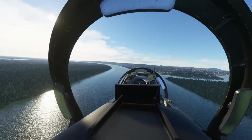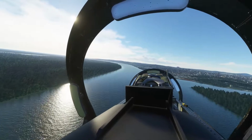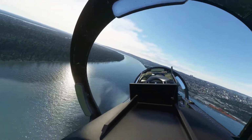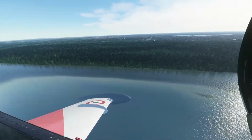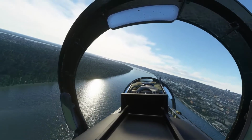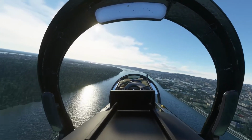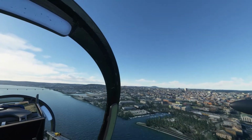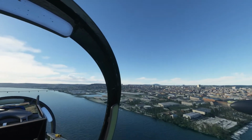So what's the plan? Oh yep, around the corner, there we go. Next bridge in sight. Very cruisy flight this one. Very leisurely. 212 knots. Beautiful city of Belgrade, lots of boats.